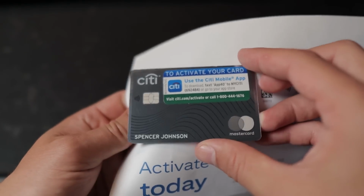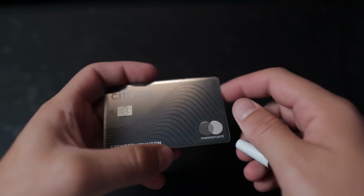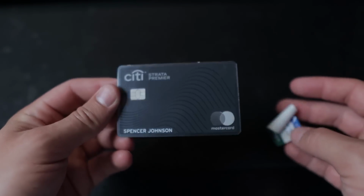I'm gonna go ahead and pull this off the paper and get this little sticky thing off of it as well. I will note here while I rip this sticker off that I had to take this card out of the packaging beforehand, not only to cover up the numbers here on the back, but also because I needed to start spinning towards the welcome offer. So it is actually a little bit scuffed up already.